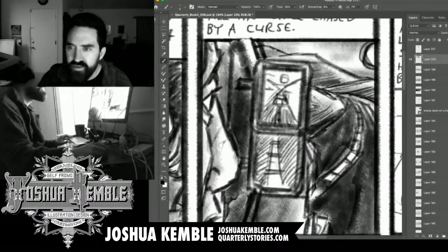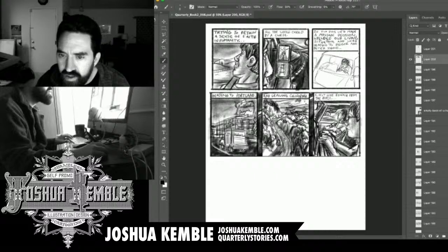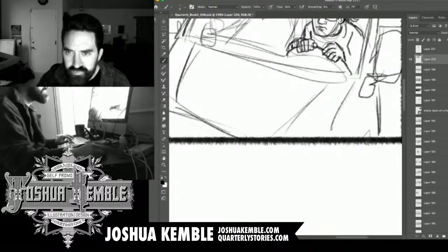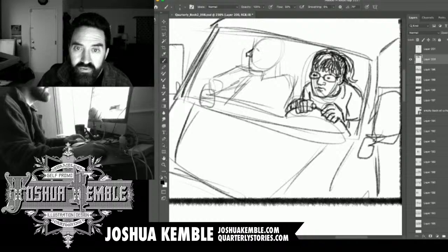I'm going to see what costume are you wearing in this shot. Okay, it's a t-shirt. Funny too, because you're going to notice a lot of t-shirts in these comics, and it's partially because it's slice of life and we wear a lot of t-shirts.